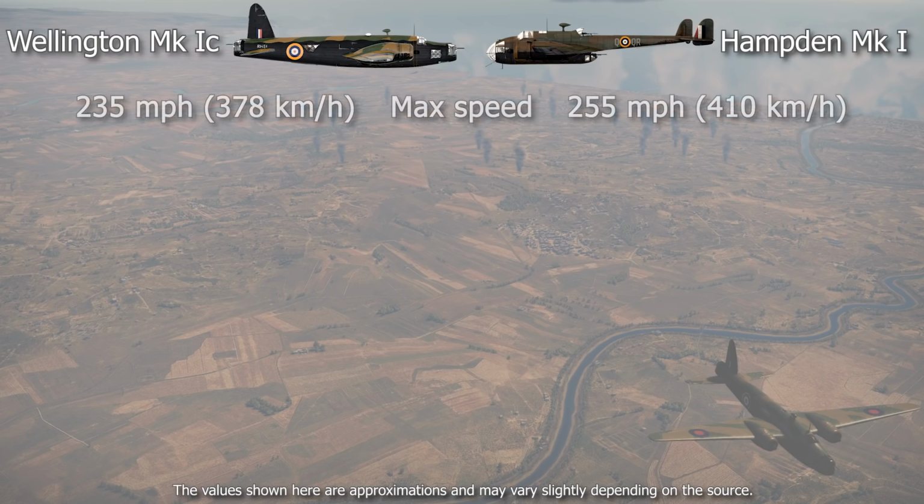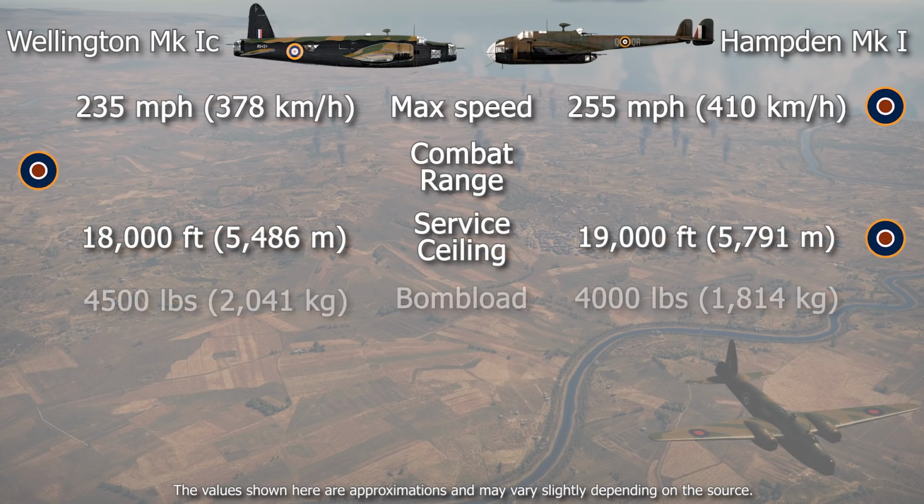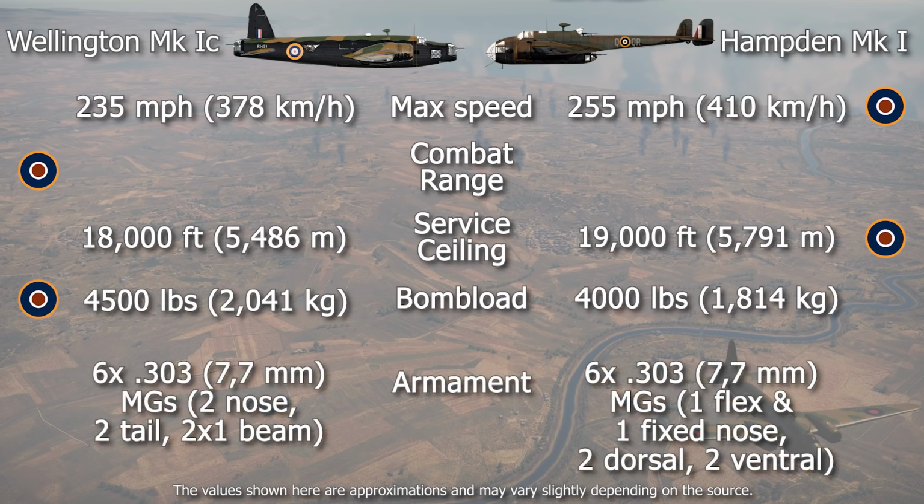The Hampden was quite faster than the Wellington. Although I couldn't find definitive numbers to present here, it seems that the Wellington had slightly more range than the Hampden. The Hampden could reach 1,000 feet higher than the Wellington. In this extremely important category, the Wellington had an advantage over the Hampden. Although quite similar, the Wellington had 1 more defensive machine gun and in general better covering arcs.